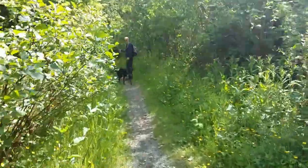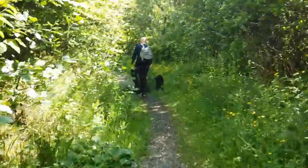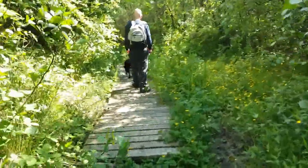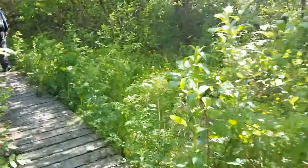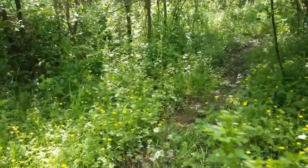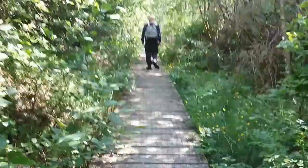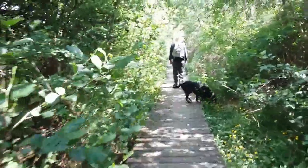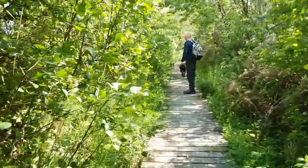Here we are. Park Slip. One of the footpaths. Looks a wee bit better on the boarded area. Looks a little bit grubby that way. So we'll keep going this way. This is one of the footpaths, by the way, at Park Slip Nature Reserve.